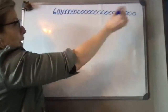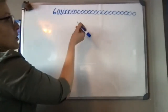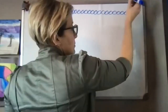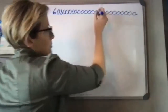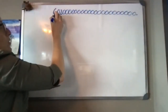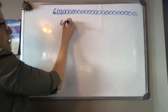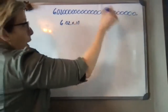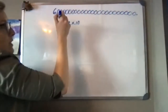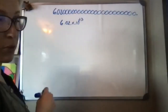So rather than write out all these zeros and go cross-eyed, we write this in scientific notation. So we have this little decimal here. And the rule with scientific notation is you have to bring the decimal all the way to where there's 1 number in front of the decimal. So in this case, it would be 6.02 and then times 10 to however many times you move the decimal. And in this case, it's 23, 602, 23.